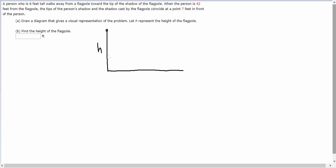And so we have a person down here that's standing at the flagpole at first. Alright, and then the person walks 42 feet out this way. So the person comes out here 42 feet. And when they stand there, their shadow is the same as the shadow of the flagpole. So they come on out here. Their shadow ends here along with the flagpole. Now this person, when they're standing here, they are 6 feet tall.